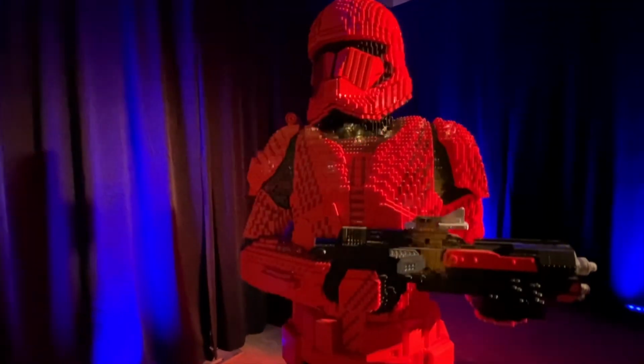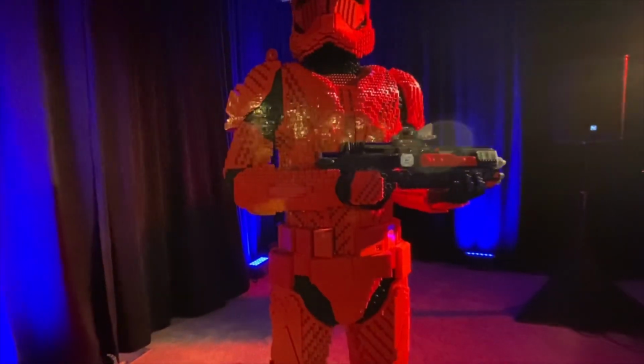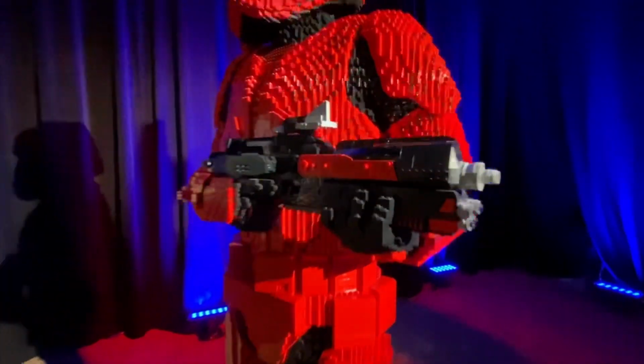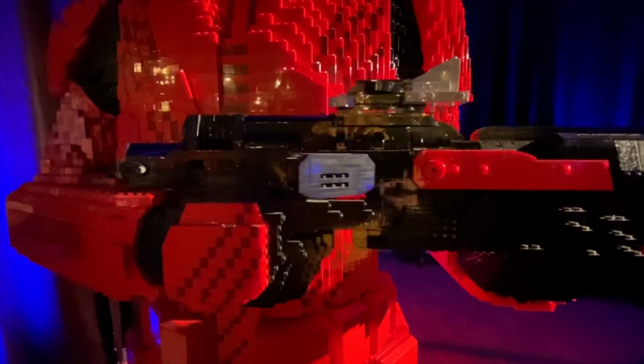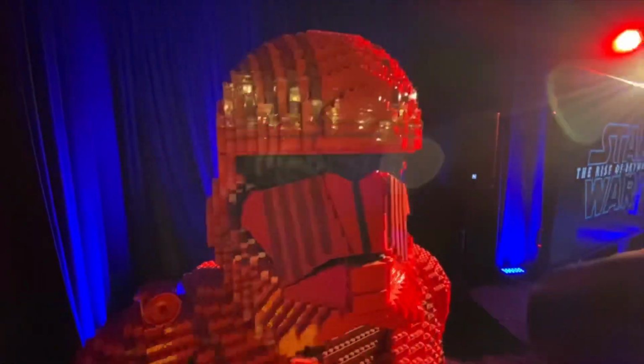Now, this isn't necessarily something that you could buy, but you've probably seen these before. They do these full life-size scale models of certain characters, and they had a full Sith Trooper there made out of Lego, which was pretty awesome to look at.